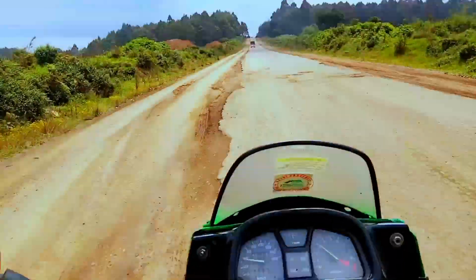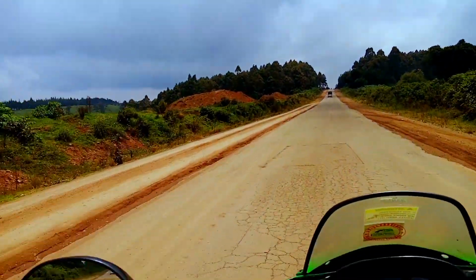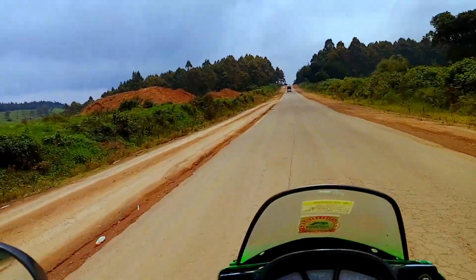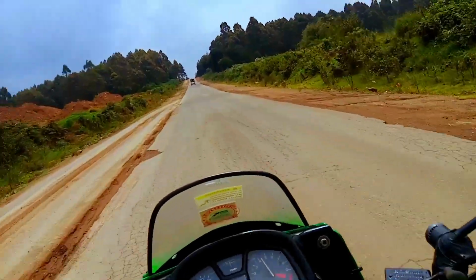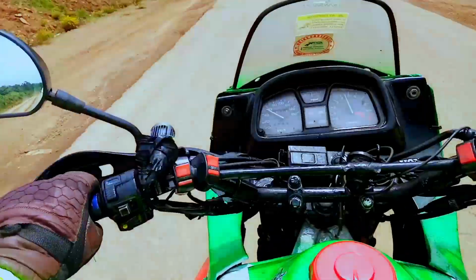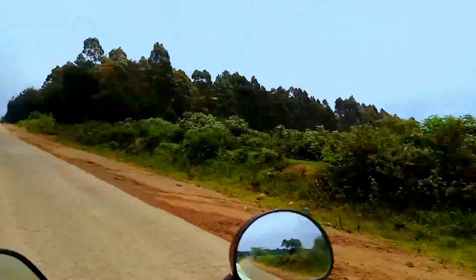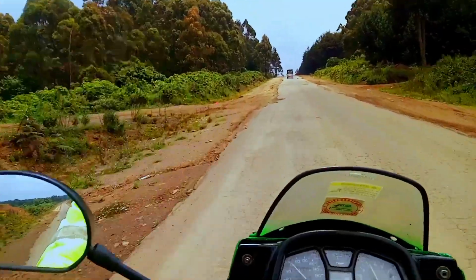There is a new road that is very beautiful, with very beautiful sceneries. But you have to be very careful because you'll find a boy with 50 cows. Out of nowhere, just in the middle of a bush, there's a boy with 50 cows, and they are coming very close to crossing the road. And then you're going to see something you will not even enjoy.